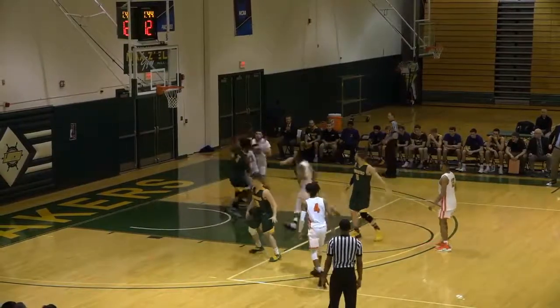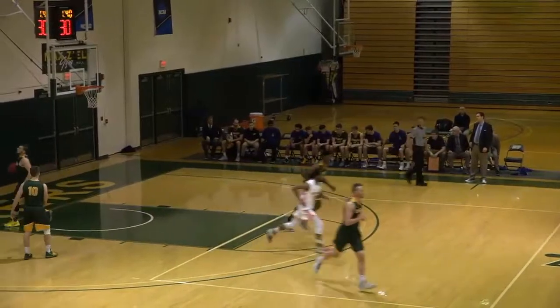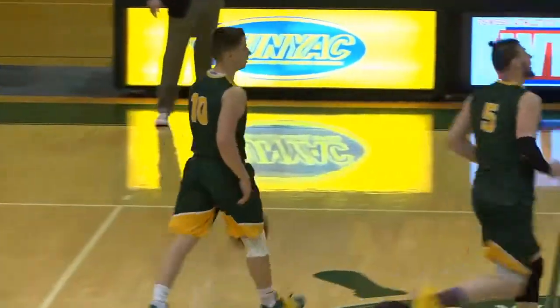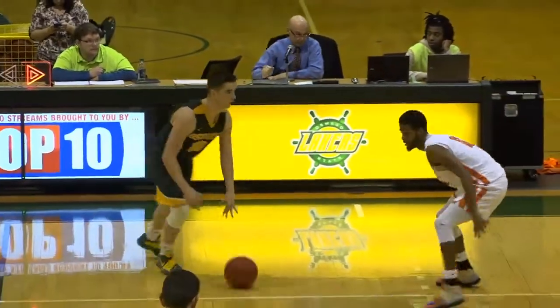K. Grant backing in on Tyler Pierre. Great D by Pierre. Better offense by K. Grant. Not much you can do right there. Grant lays it in. 90 seconds to go in the first half. The Laker lead is 10. Able to use his shoulder to push Pierre back, able to get his right arm up. Some classic post offense there from K. Grant.